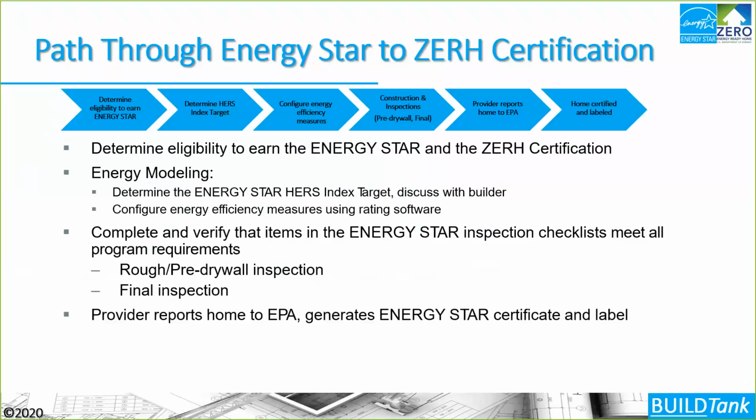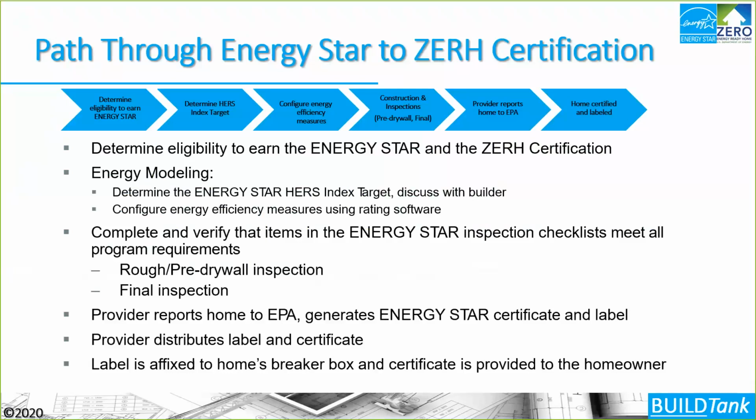We need to provide reports to the EPA and the DOE. These help generate the Energy Star certificates and label, and also the labels for the DOE Zero Energy Ready Home program. We need to provide and distribute those labels and certificates to the home buyers, to, in this case, code officials and other pertinent parties here, and then ultimately affix that label to the circuit breaker box or some permanent location in the home. I've also seen those labels affixed to HVAC equipment or other things that will be permanent to that house here.